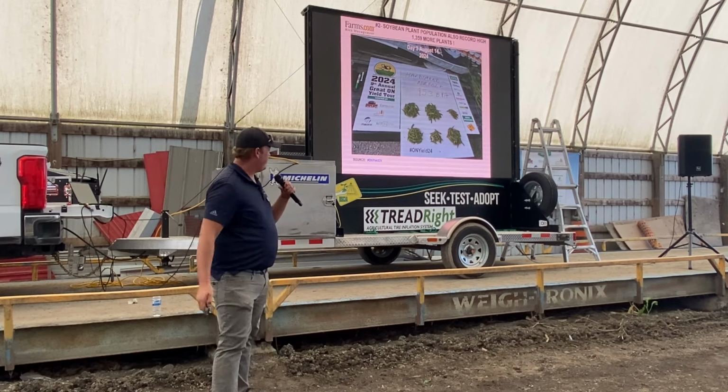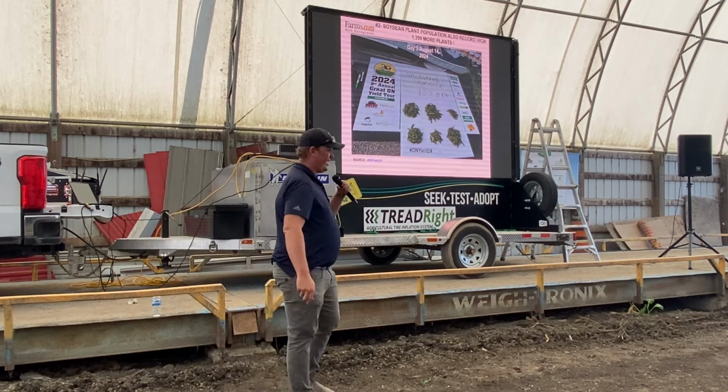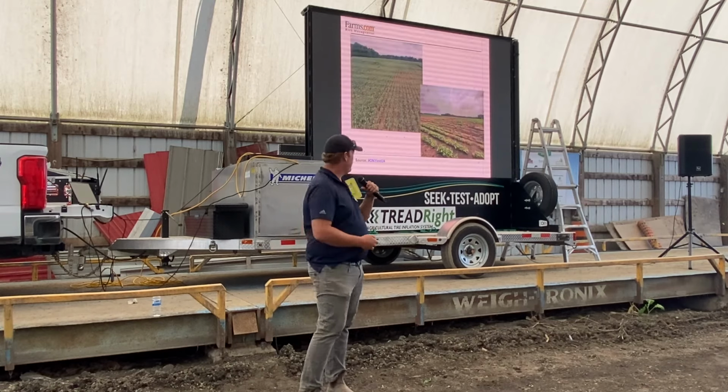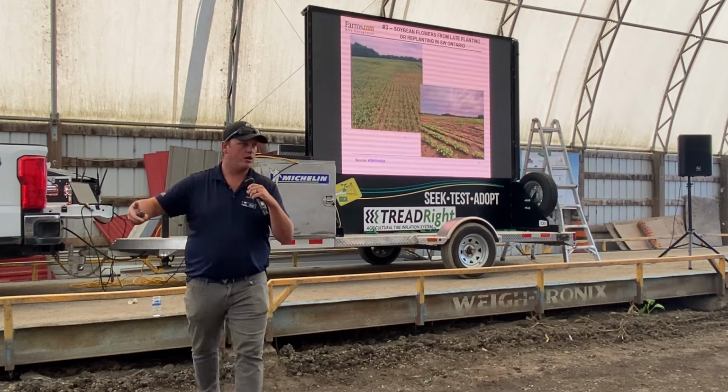Haldimand and Norfolk, this is traditionally not a high yielding county. We're coming in at 85. Those are some honking numbers. There were some good numbers from the East, 90s too.